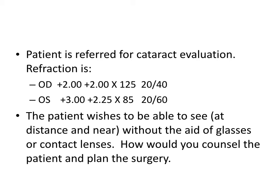An option of mini monovision would be possible, and most people can tolerate a small amount of anisometropia, say 1 diopter or less, without difficulty, but that would not achieve the patient's goals of uncorrected vision being tolerable for both distance and near.